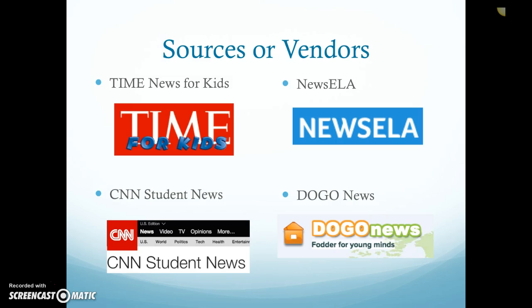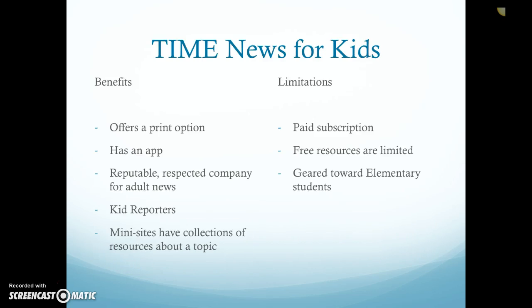The sources or vendors that I'm going to discuss will be Time News for Kids, Newsela, CNN Student News, and Dogo News. This presentation will only briefly describe the benefits and limitations of each of these sources, but on the Google site there's a detailed tutorial and a little bit of a screen tour that I've made for each of these resources that I suggest you really check out to get an idea of what each of these sources looks like and how it feels for a teacher or a student navigating it.